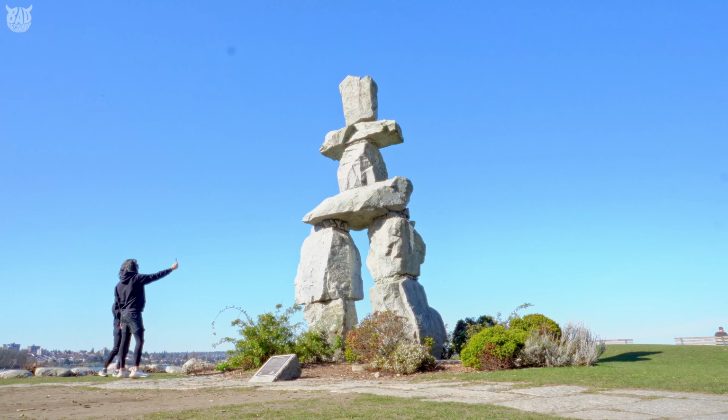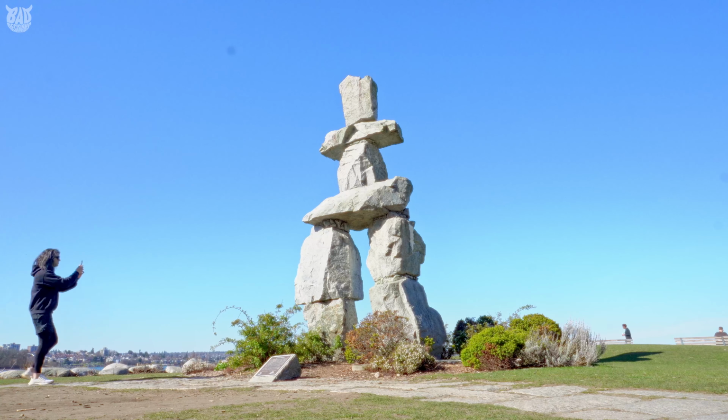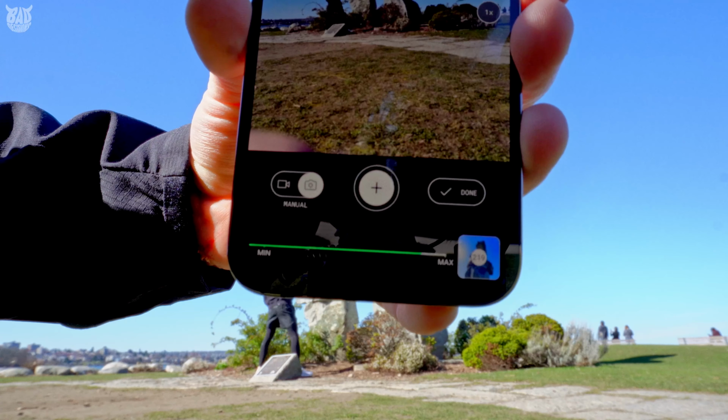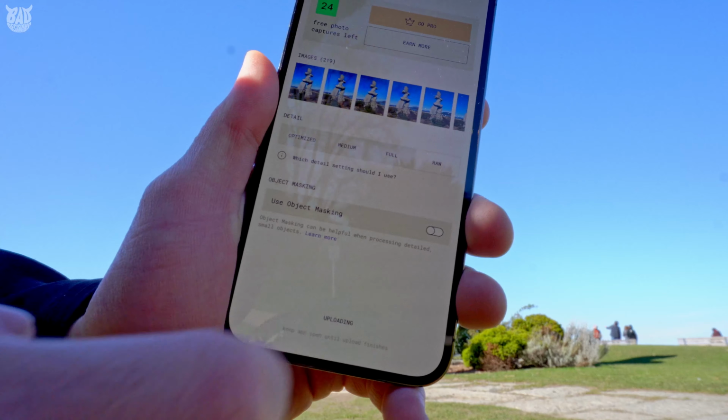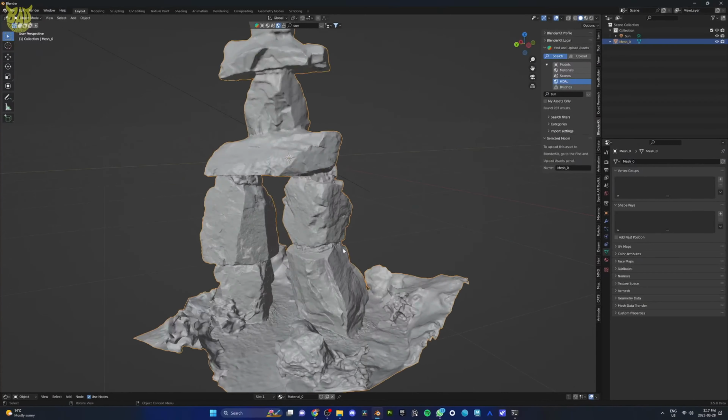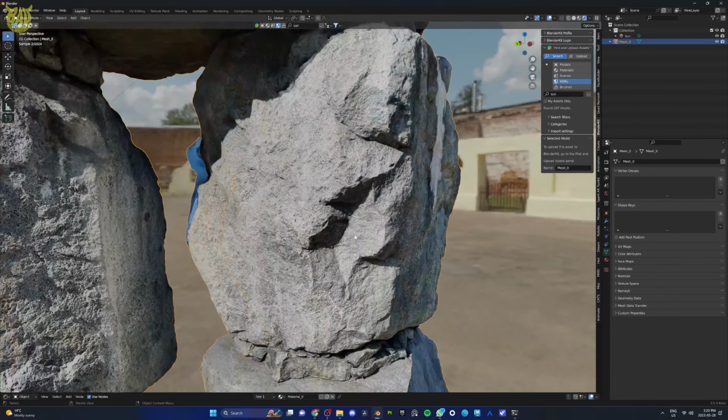Well, we only had 2 days. Now, I started by 3D scanning the structure using photogrammetry in Polycam. I have 219 photos set, as you can see. Upload and process. It's processing. Wow.